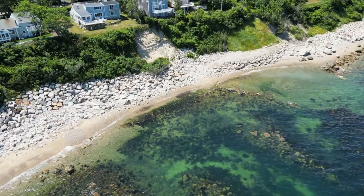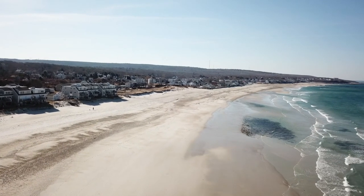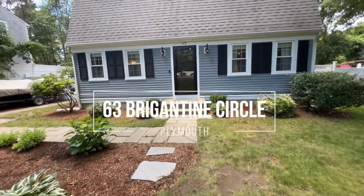South Plymouth, specifically east of Route 3, is a super desirable area, primarily because of all the beaches. A lot of the beaches are private beaches, but there are a few public beaches as well, Whitehorse Beach and Sagamore Beach. That's why I am super excited to introduce you to 63 Brigantine Circle.